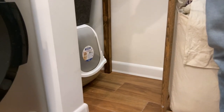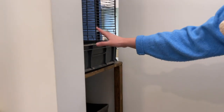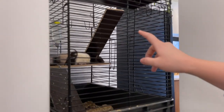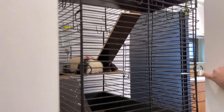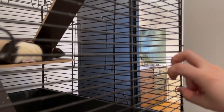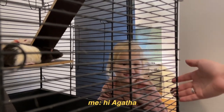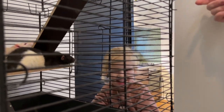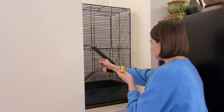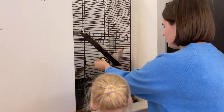So here is the cat's toilet first, and then on the little stand here is the giant rat cage for our rats. And you can see that here is a sort of window to the kitchen. Hey, привет, Агат. So we can feed them from the kitchen. Let me show you from another side. So we can come right from the kitchen and feed them.